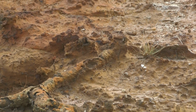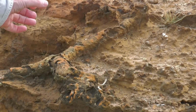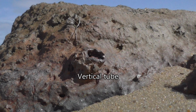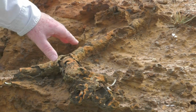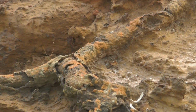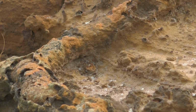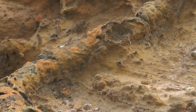They were produced by decapods, in fact a mud shrimp that would have been crawling along here. Every now and then there's a vertical tube where they would have come up to the surface. So these here are subterranean caverns or burrows that have been made by these shrimps and were connected to the surface by vertical tubes.